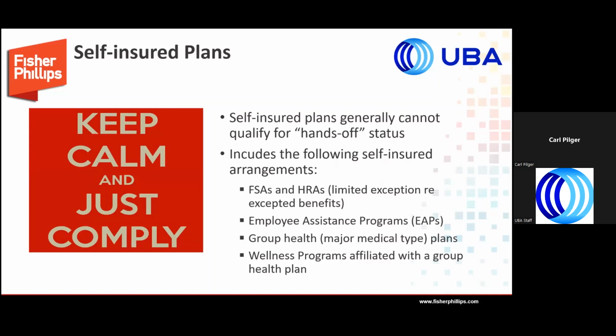We talked a little bit about employee assistance programs, but remember, again, if you're self-funded and your employee assistance program is offering medical services, or you're self-funding a group health plan, or you've got a wellness program that is affiliated with and a component part of your group health plan, those are the types of self-funded arrangements that are going to put you squarely in the crosshairs of HIPAA, and you are going to have to comply with all of the HIPAA rules.